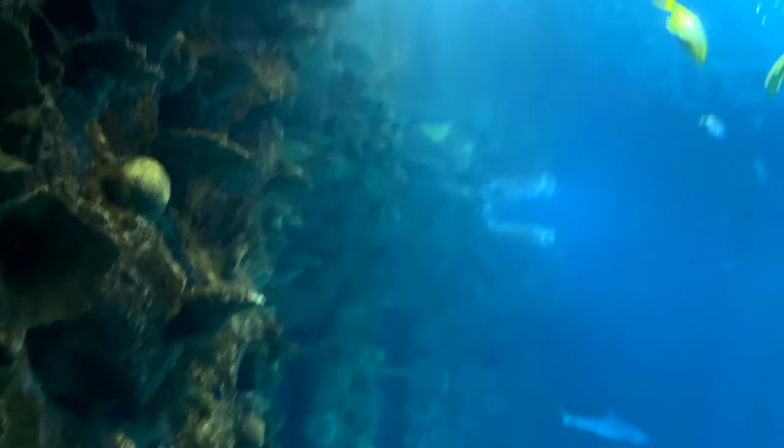And of course, we saw the sharks. I really love this tunnel that we went through. It was so cool to pretty much be surrounded by the water and the aquatics.